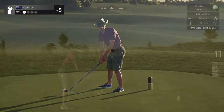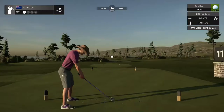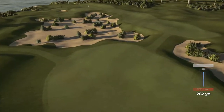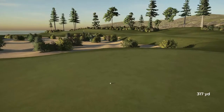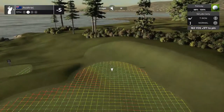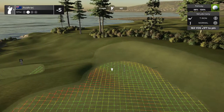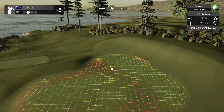Par 4. 477. 119 down. So we can push it right to the end. Oh, this actually might roll out. Thinking about it. Oh, no, it's going to hold. Oh, you good thing, you. All right, 163. Let's see if we can put this right next to the hole. Got a couple of breaks to play with here. 7 mile, 7 iron, 8 iron. Bring it with an 8.